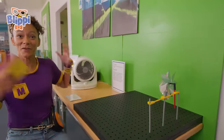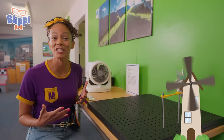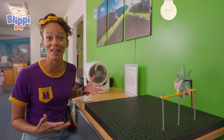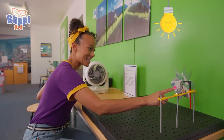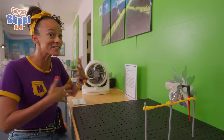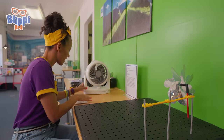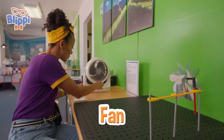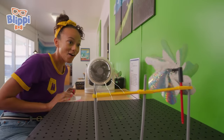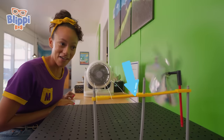This is a wind station. Did you know that wind can generate electricity? It can help heat up homes, turn on the lights, and this is a wind turbine. It takes wind and turns it into energy. Okay, let's see how this will work. See a fan here, let's turn it on. See? Oh, it's spinning kind of fast.